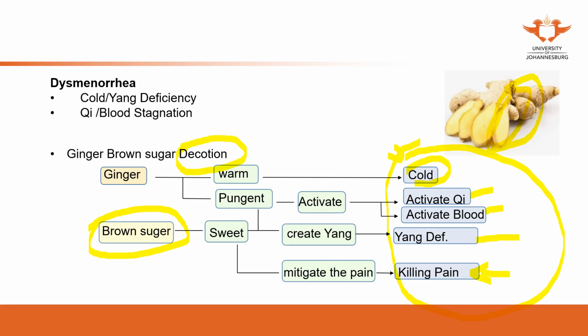Why can the ginger and the sugar help you to relieve the pain? That's because ginger has the property of warm and pungent. Sugar has the property of sweet. When you put them together, it can help in a cold syndrome, in qi stagnation and blood stagnation, and yang deficiency syndrome. You also can relieve the pain immediately. So that's for the most common causes of dysmenorrhea.